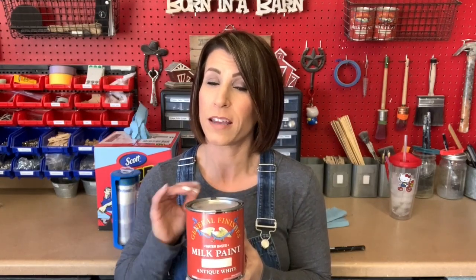It's a great company. I use a lot of their products actually, but their milk paint has just been tried and true for me and I absolutely love it. When I get asked what's my favorite paint, this is one of the number one paints that I use and that I go to all the time. It's super easy to brush on as well as spray. So you can do both.